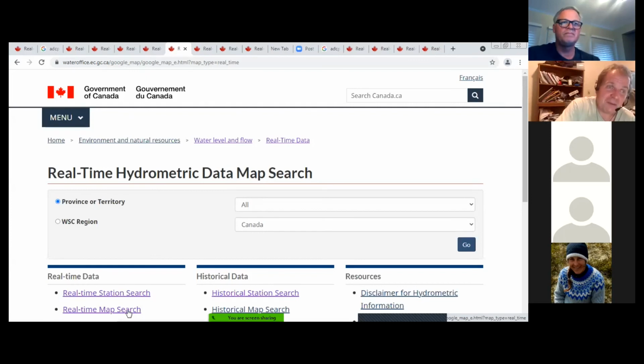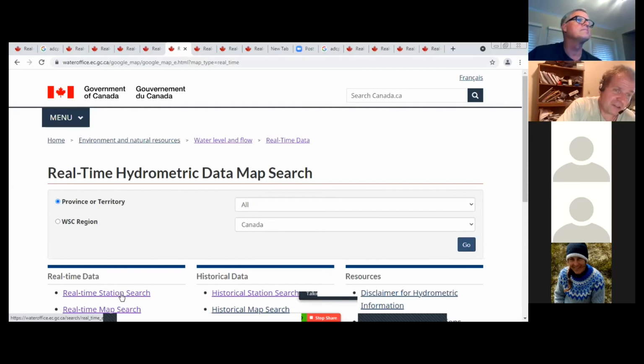Basically, under real time, you can click on your station, and sometimes it will give data going back several years. If you need to look further than what's being presented under real time, then go into historical for that same station.